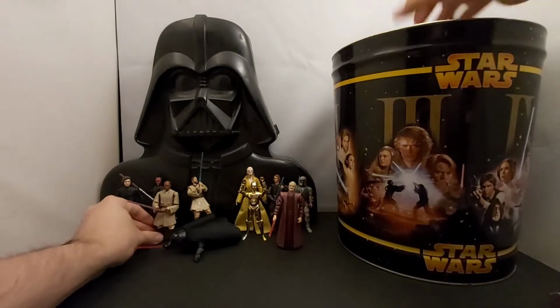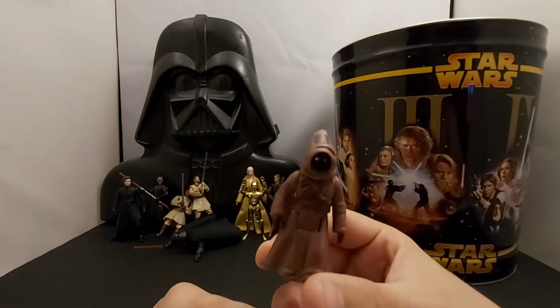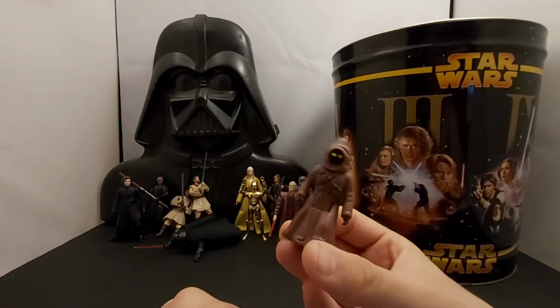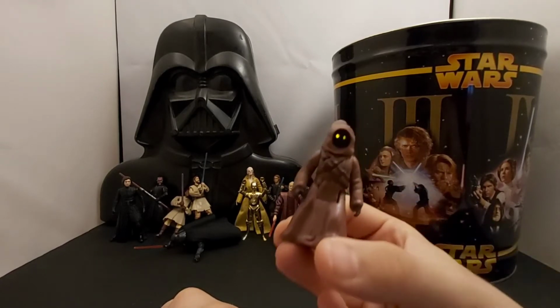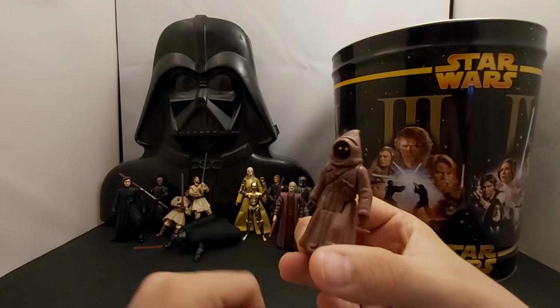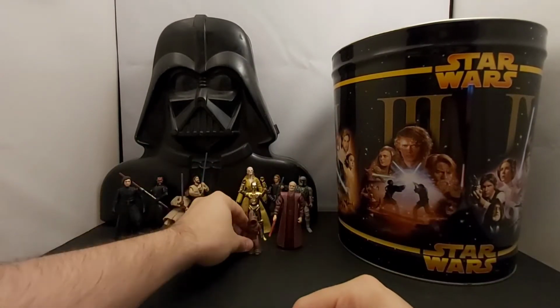But yeah. Who's next? We got, oh, one fell out right over here. We got a Jawa. I think it's a Power of the Force Jawa. I like how his eyes light up if you put him under a light. That's pretty cool. Wish I had more of these guys. They're just little weird creatures. Interesting.